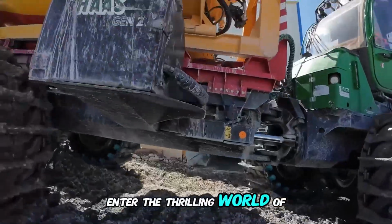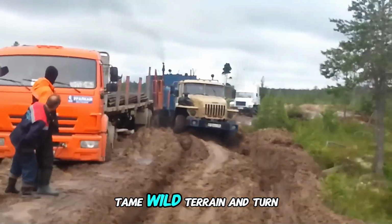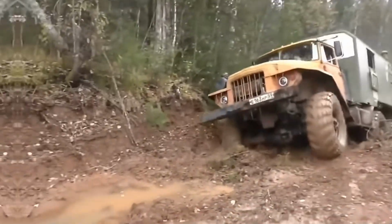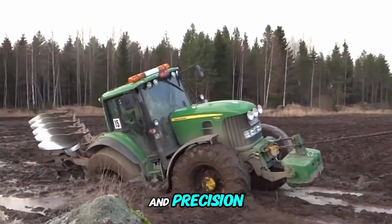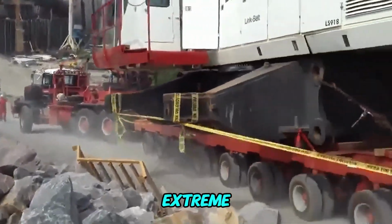Enter the thrilling world of heavy machinery, where steel monsters defy gravity, tame wild terrain, and turn chaos into control. From collapsing roads to cliffside climbs, these machines showcase raw power and precision. This isn't just work, it's survival, engineered to the extreme.